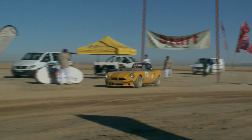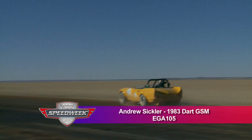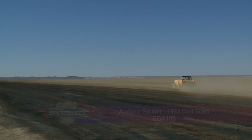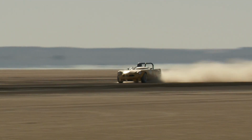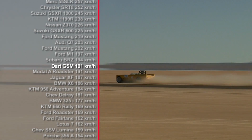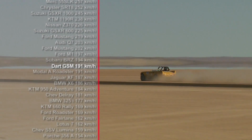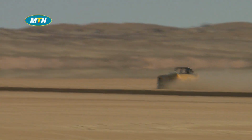This 30-year-old Dart GSM cuts a striking figure as it heads off the start and into the vast openness of the desert. We ran a couple of runs yesterday. The surface wasn't very good. The new surface is a lot better. 2 runs now, same time, so it's probably the end of the technical spec of the car.